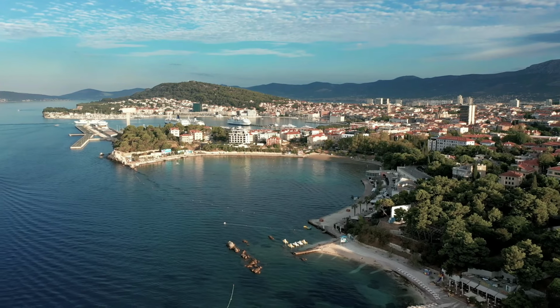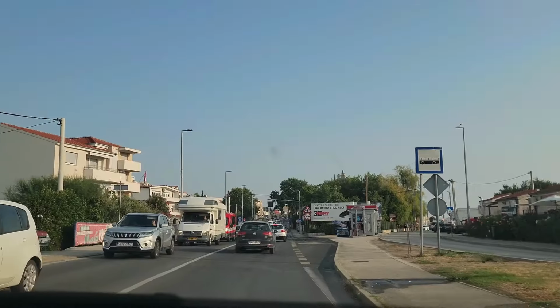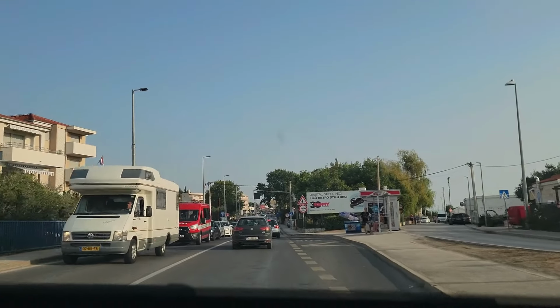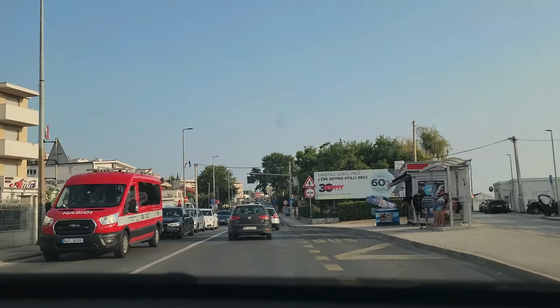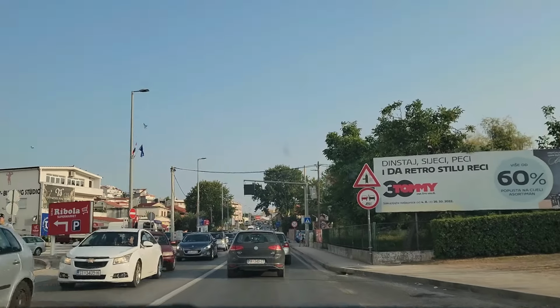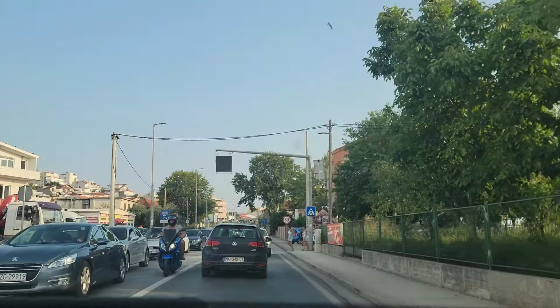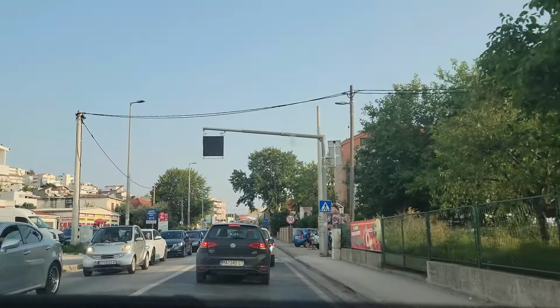So if you plan a weekend visit to Split, check and make sure there is no major soccer game in town. Trying to navigate from one end of town to another during a big game can be a challenge. Learn from my mistake. I didn't do my homework, so I had to learn the hard way. But all that aside, my time in Split was enjoyable and relaxing.